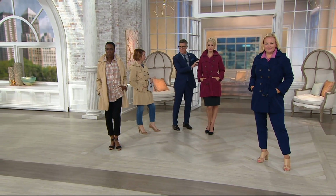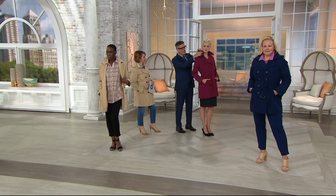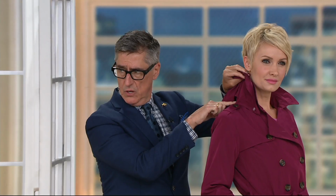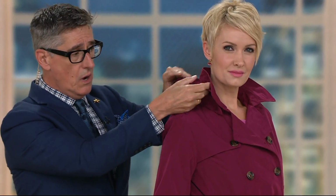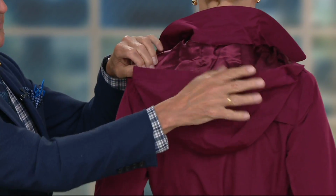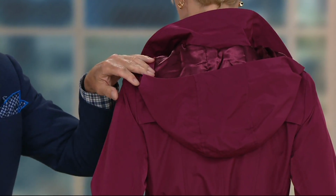Awesome. I want to show on Amanda how the hood is attached, because you're basically going to get button positions all the way around. So if you want to remove it, you're simply going to unbutton it. But when you are wearing it and it's down to the back, turn to the back, beautifully lined. So you've got that gorgeous satin lining. Again, your hair is not going to get caught.